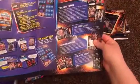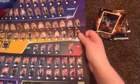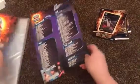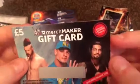So you get a game guide now. You don't actually play games with the cards, you just collect and trade them. It shows you a picture of every single card in the collection. I'm not going to open that up because it takes too long, but you get a game guide and obviously your standard checklist. Oh, and a wee gift card. This will interest me actually, guys, so I'll go and have a look at it.